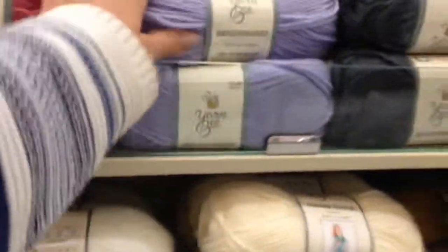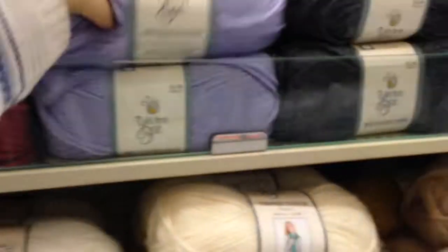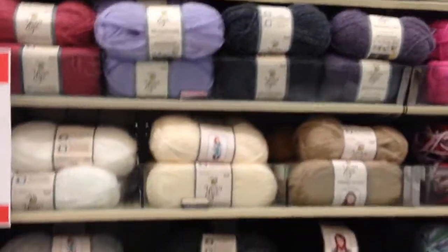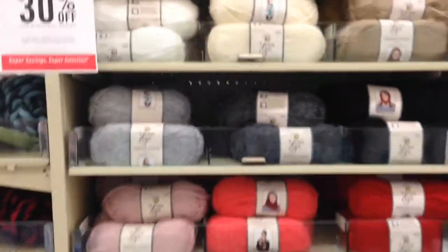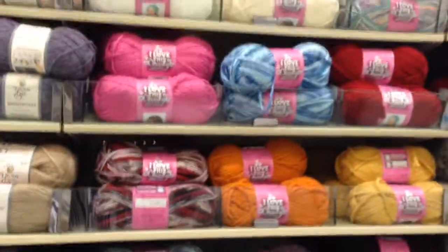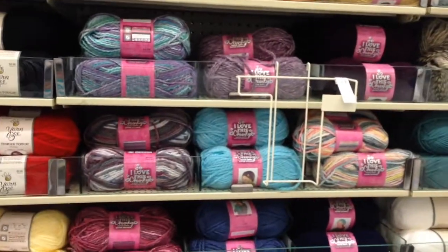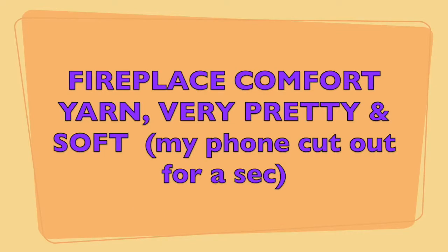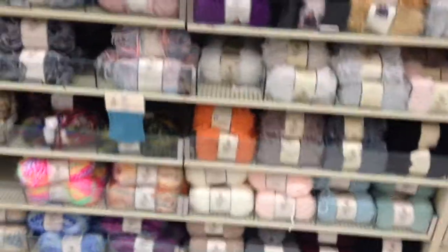Boy, I looked out. People are looking at me kind of funny, but there are not too many around. Now, this is called Brushworks. It's 80% acrylic, 20% alpaca, and that comes in 8 shades, and then the Tender Touch yarn, I don't know what that is. It's 100% acrylic, and then this is their I Love This Chunky yarn, which is their I Love This yarn, 100% acrylic in a chunky form. And these are all new.